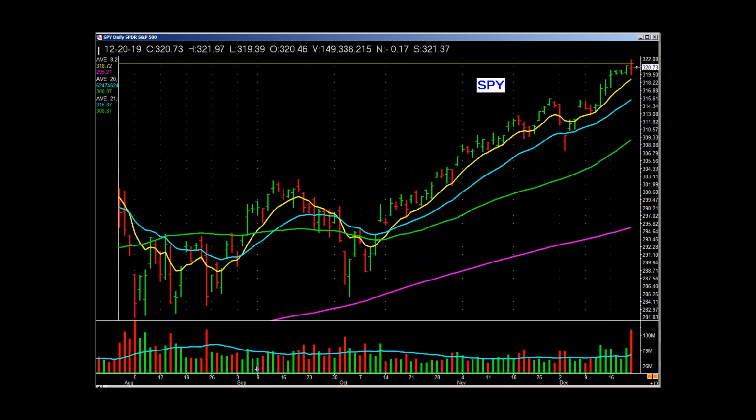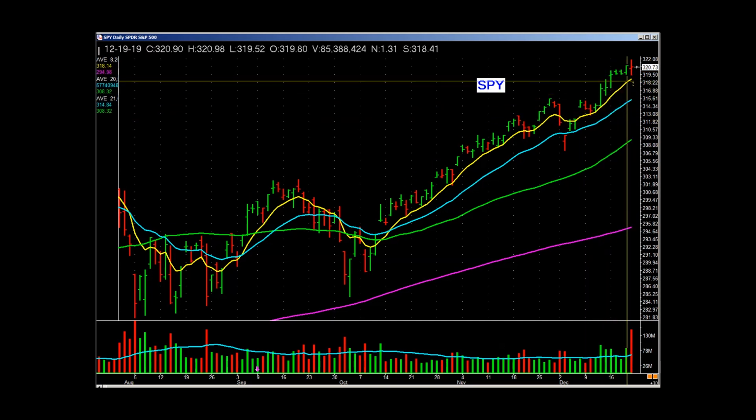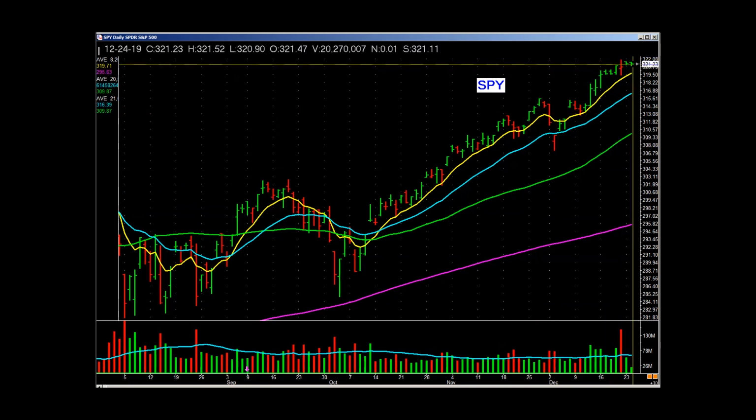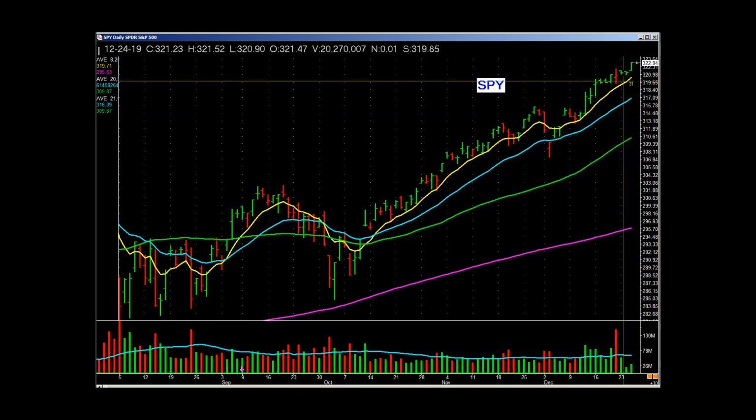Then it has this big tail day here, all right? On heavy volume. Do you panic out on that day? No. It's still above the rising 8-day. And then you have a quiet inside day. Another quiet. This is just before Christmas. Quiet. And then it starts to pick up again. You're in the holidays now, okay?